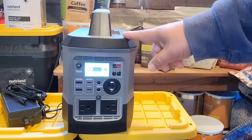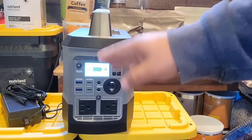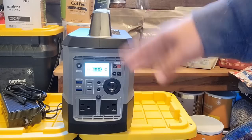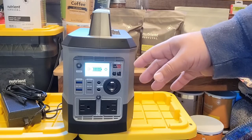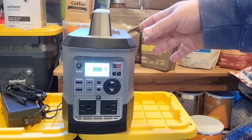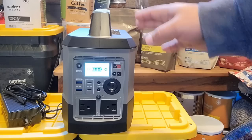One of the things that I do like about it already is that on a lot of solar generators, you have to have it turned on in order for the flashlight to work. Most solar generators, or I would have to say all of the solar generators that I've reviewed that have a lantern or a flashlight, have to be turned on in order for the flashlight to work. This one worked without it being turned on, which is a good thing.